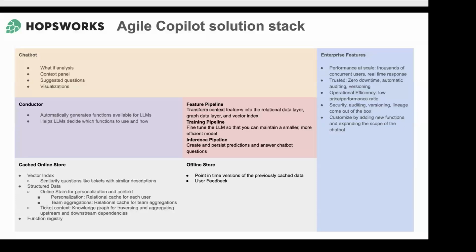We have the different pipelines, feature pipeline, training pipeline, and inference pipeline. And training is for fine-tuning, feature is for caching the data, the context data, and then the inference is for making the predictions.